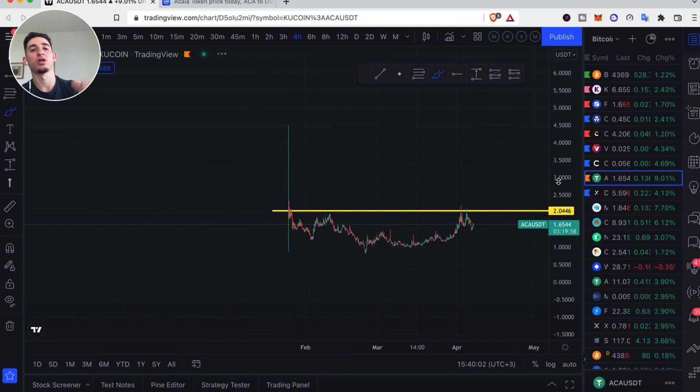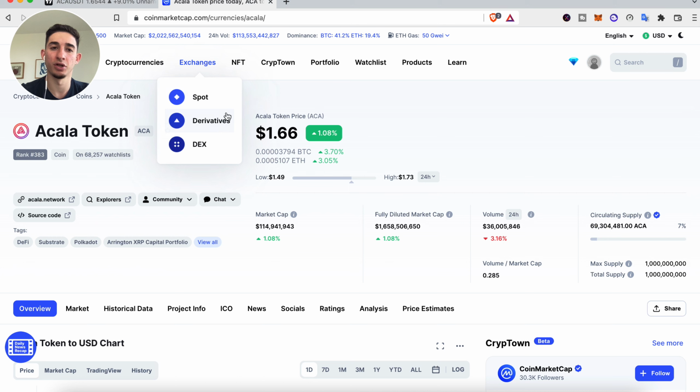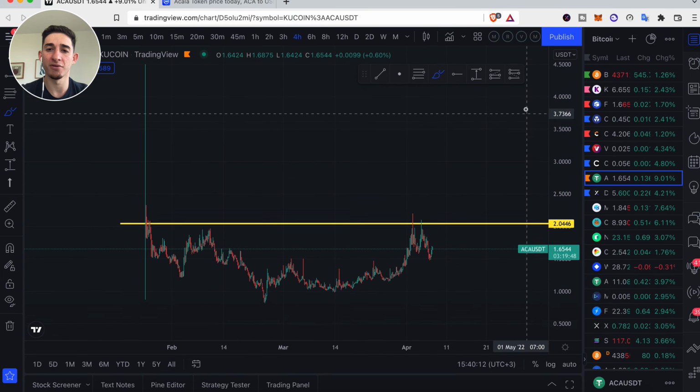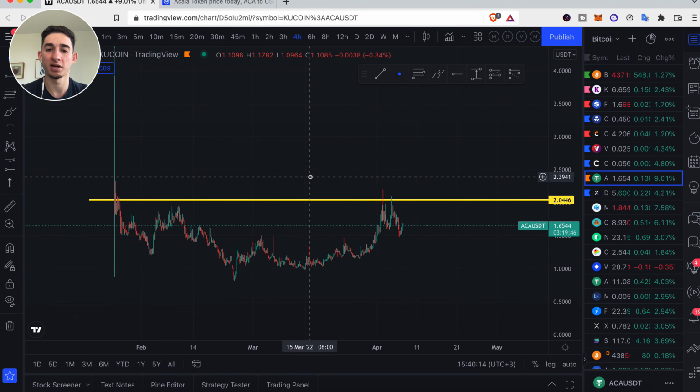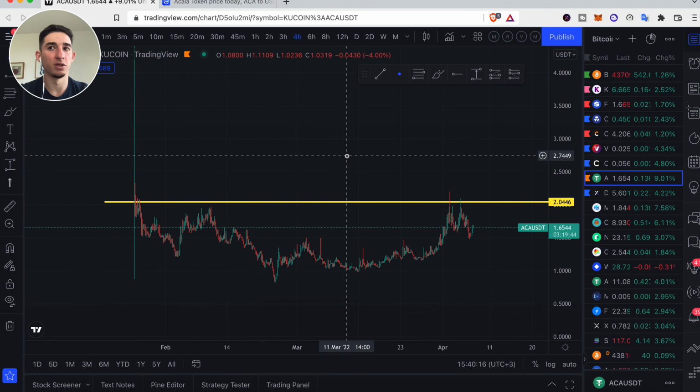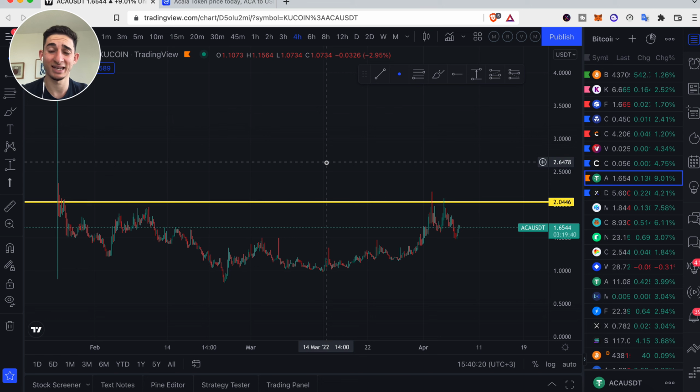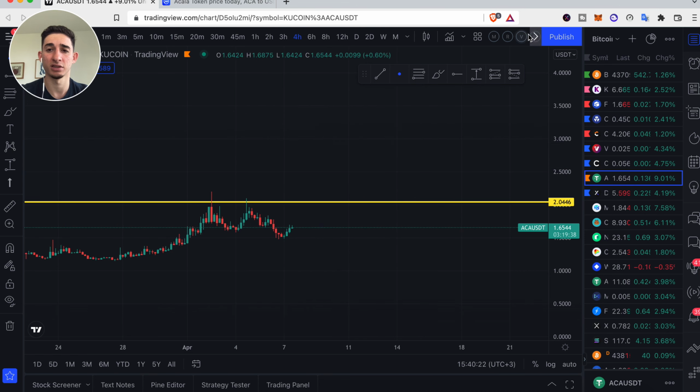On the long term, I wouldn't be surprised if this coin goes to $50, $60, even $70. I would say between 2 to 3 years from now, 50x your money from there. That's very possible, in my honest opinion, guys. 50x would bring it to just under $100, so Acala can very well go to $100, in my honest opinion.